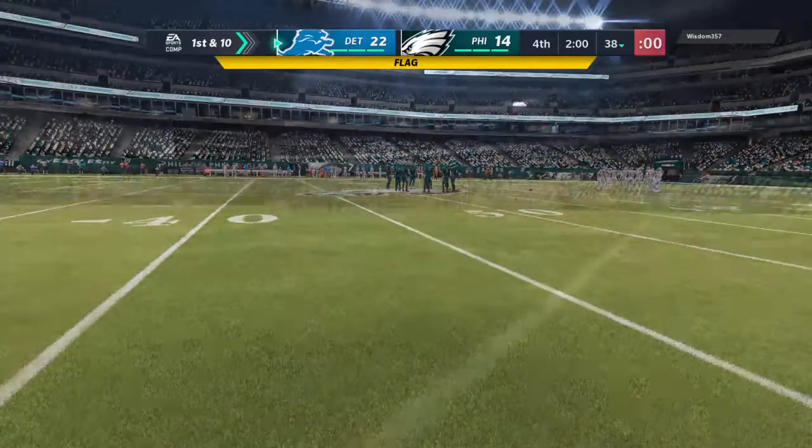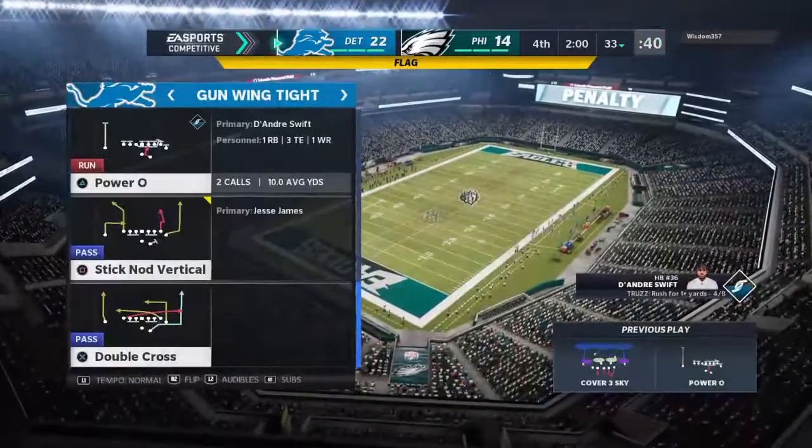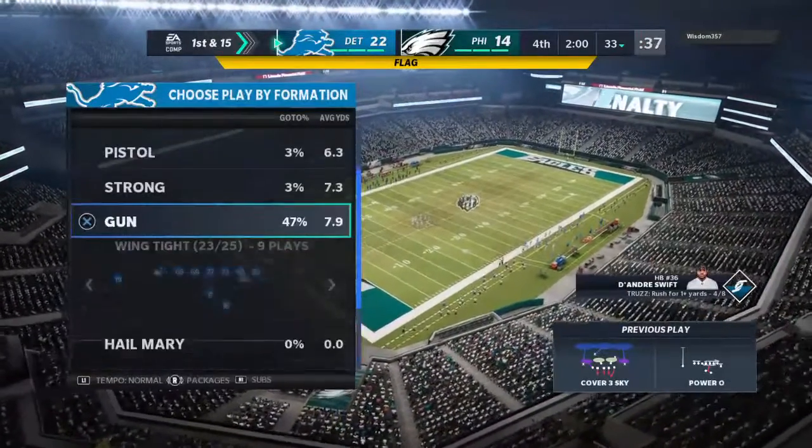And the play clock is going to run out here. They're in no hurry to get a play off. And that'll set them back 5.